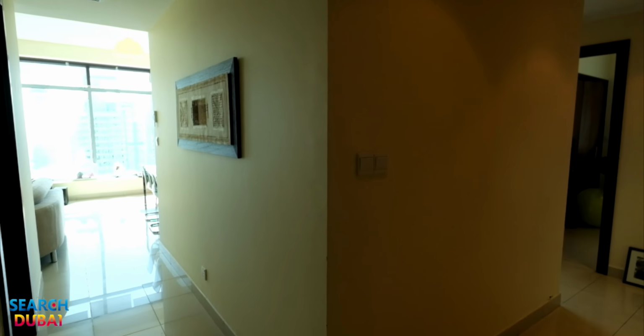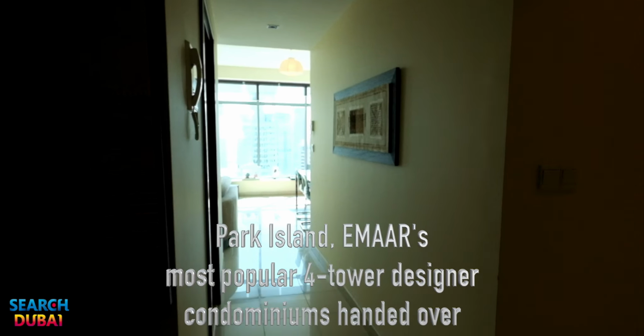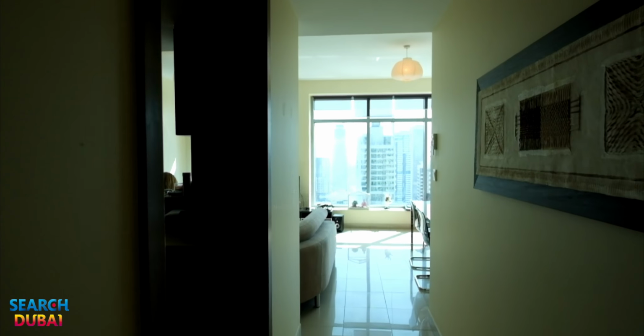So the bedrooms are away from the living area, which is a good thing for apartments to be, especially if you have a family living here. And the kids go to bed early, they won't hear the noise that's coming from the lounge area.